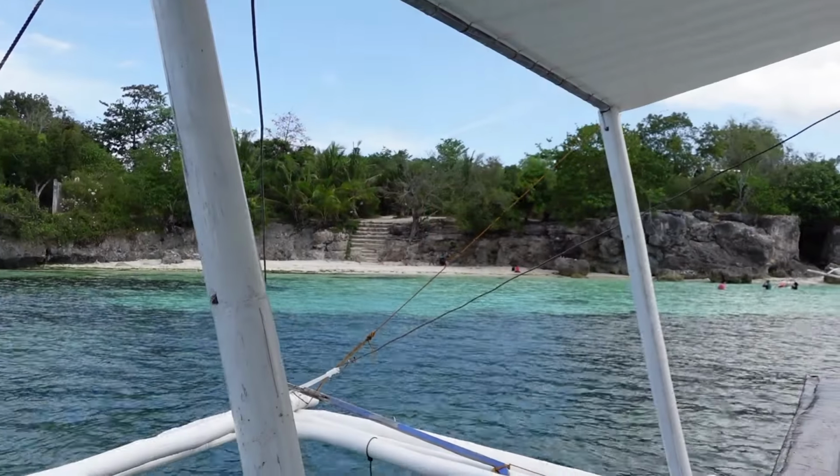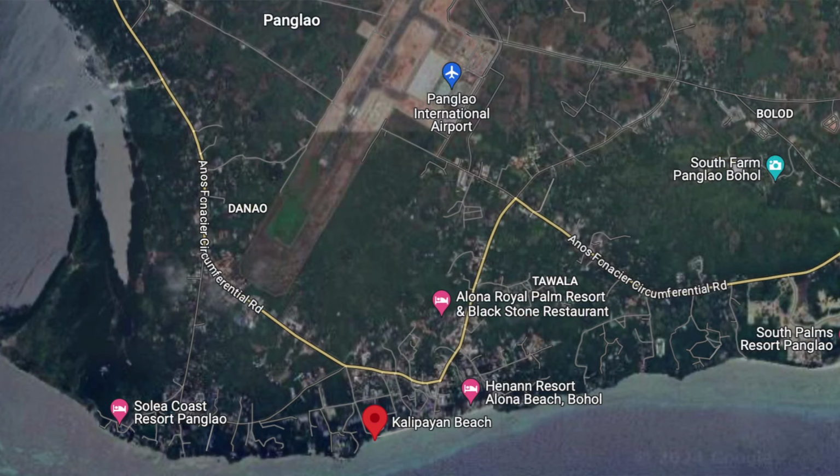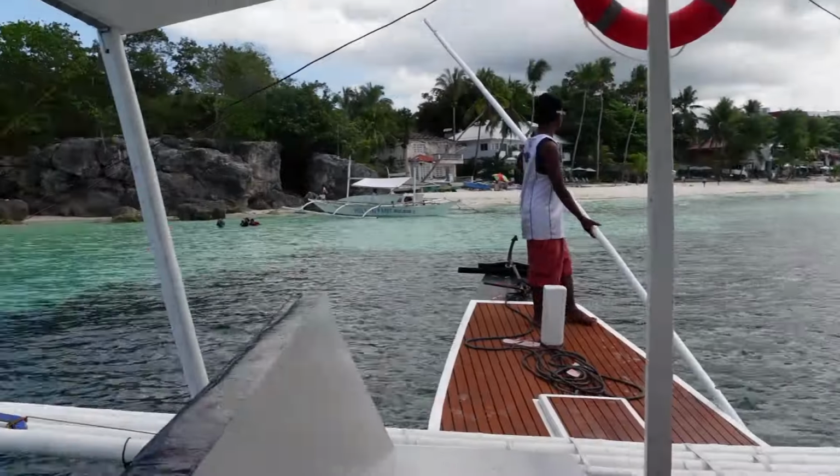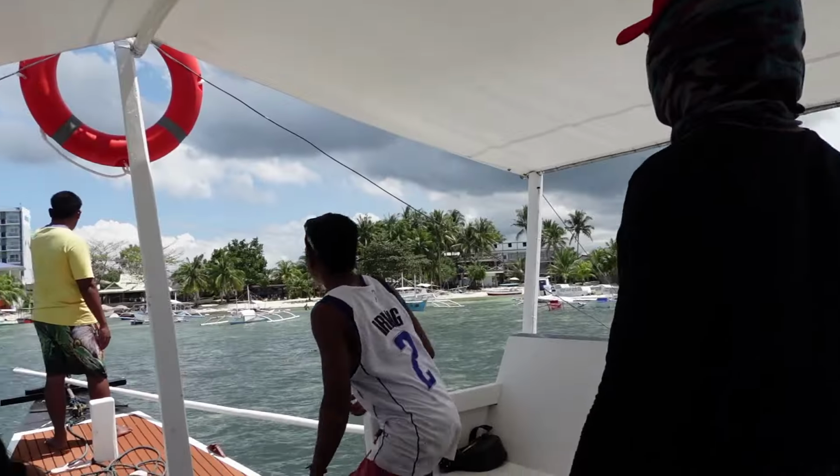This is the pickup place at Aluna Beach. If you want to be picked up, we can pick you up here. But we can only pick you up when there are no waves.